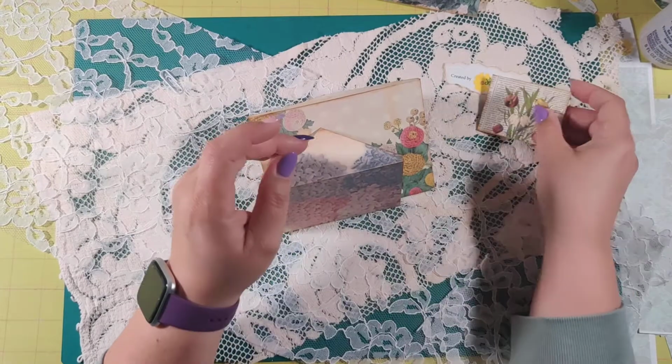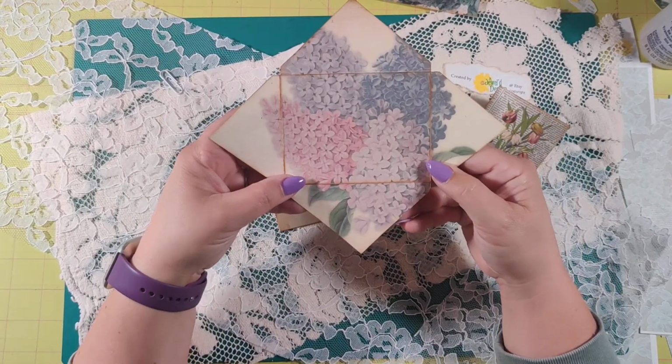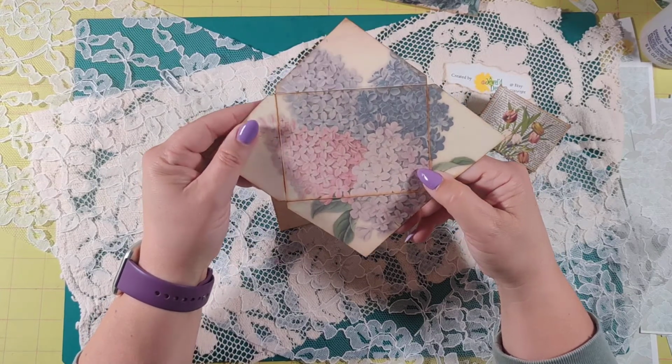Then we have this one, which I adored putting a big old pink and purpley, are these lilacs? No, what are these?